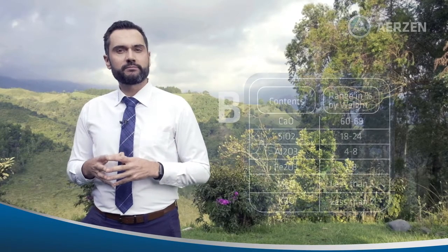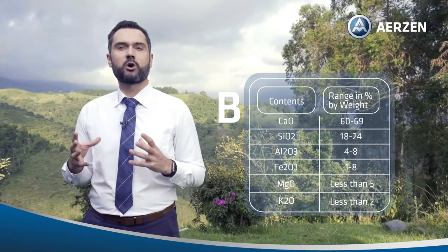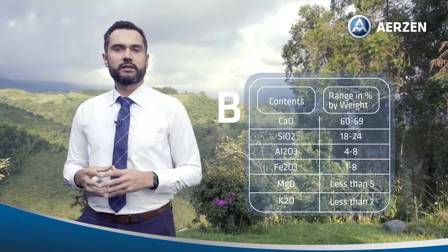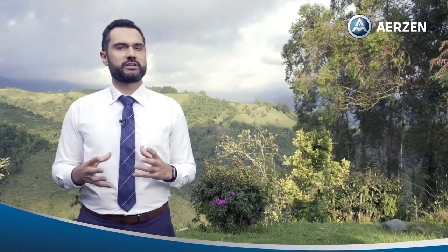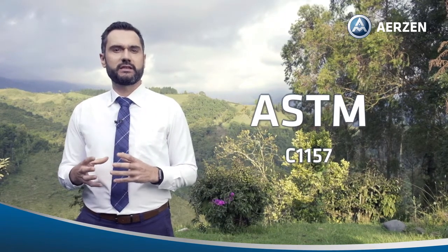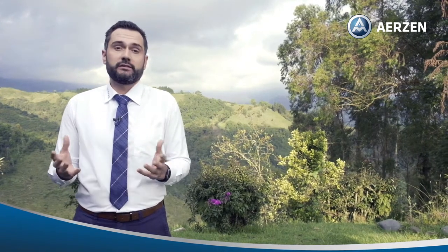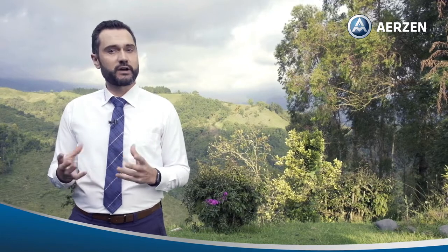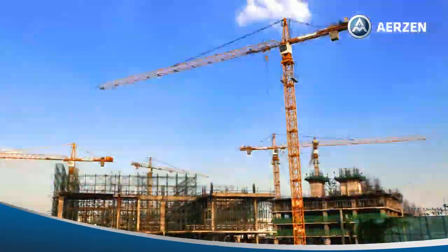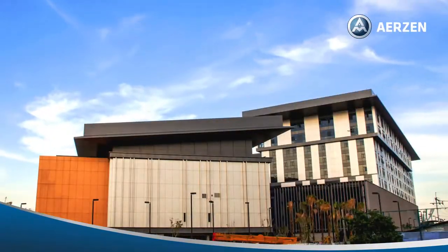If you selected option B, you are correct. Raw mix for cement production needs to have a majority composition of calcium oxide and silica, and a lower proportion of aluminum and iron components. The percentage by weight included in the original mix is tested in the laboratory and needs to fulfill the ASTM C1157 standard classification, so it can be called Portland cement. Any deviation in the composition range is still a valid construction material, but cannot be called Portland cement, and in consequence cannot be used for high-strength concrete applications such as buildings, bridges, roads, and so on.